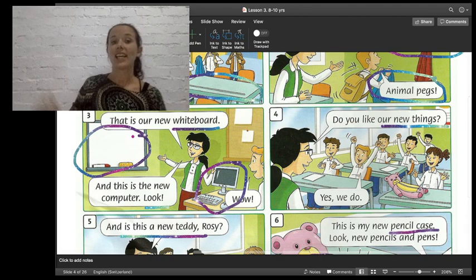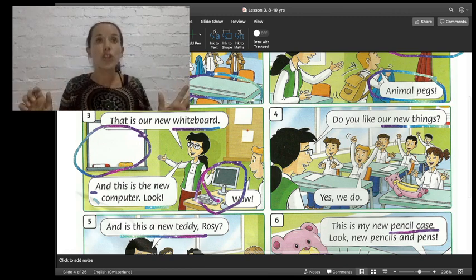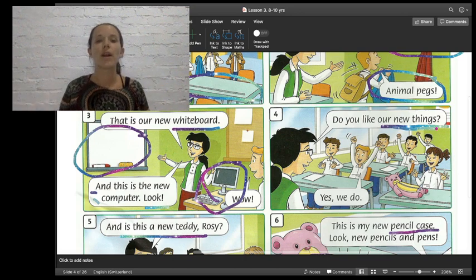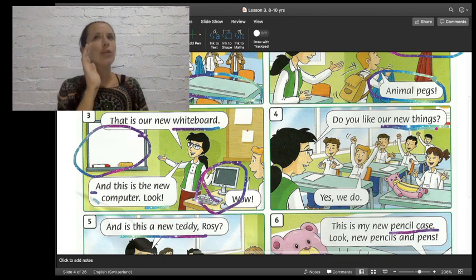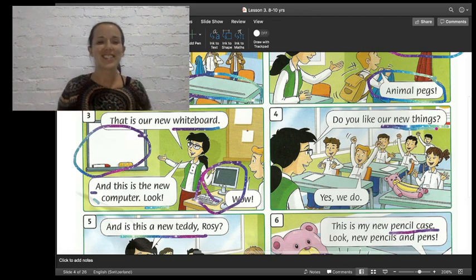That is our new whiteboard. And this is the new computer. Wow! A new computer? Do you like our new things? Yes, we do! Yes, we do! Your turn. Yes, we do. Louder. Yes, we do. Yes, we do. Yay. Good job.